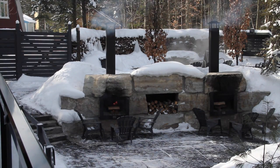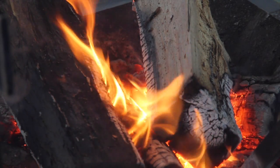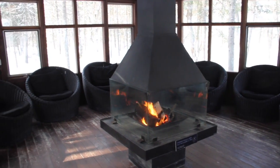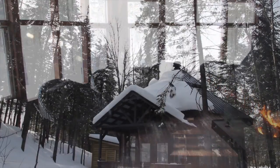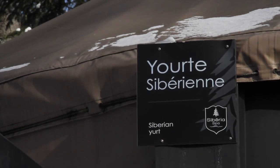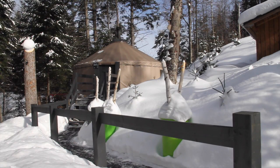Then you go in a rest station. So we have a fireplace outside, a nice area inside with a fireplace, nice comfortable chairs and hammock chairs as well, where you can rest. And it's really important to go in the rest station because that's when you get all the benefits for your relaxing journey.